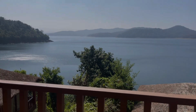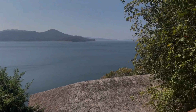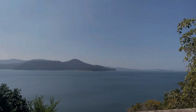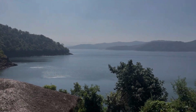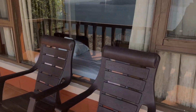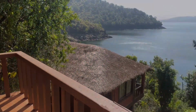And you should see this view, check it out. This is the balcony, and they have two chairs where you can relax. People here usually say that even from the balcony, if you have binoculars, you can see some of the elephants that sometimes come out and drink water. It purely depends on your luck. We didn't find any, but we tried. Usually we find small deer and boar kind of animals, but other than that we couldn't see the wild animals we wanted to see, like tiger and leopard.